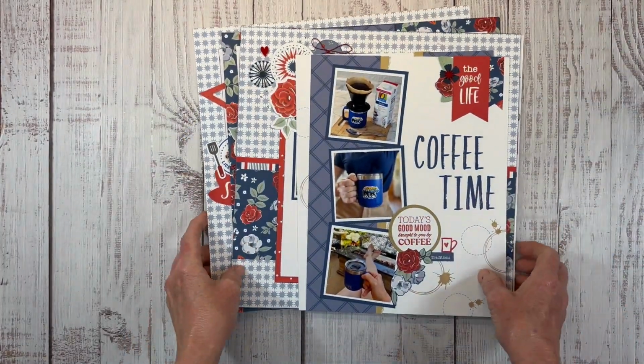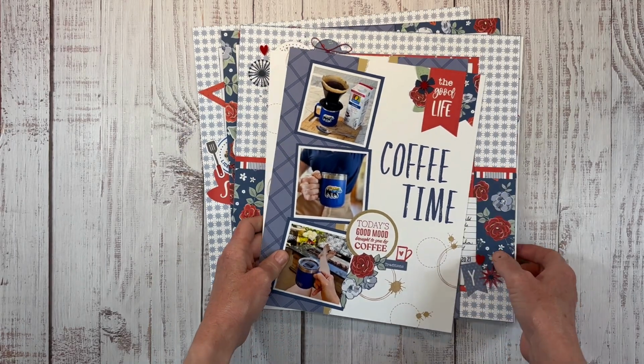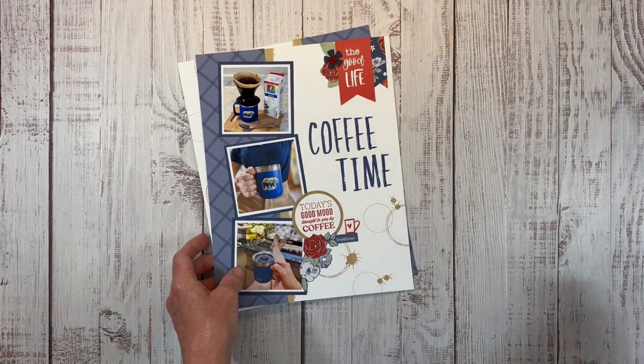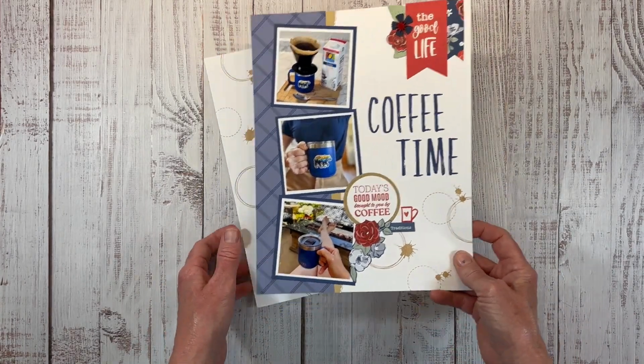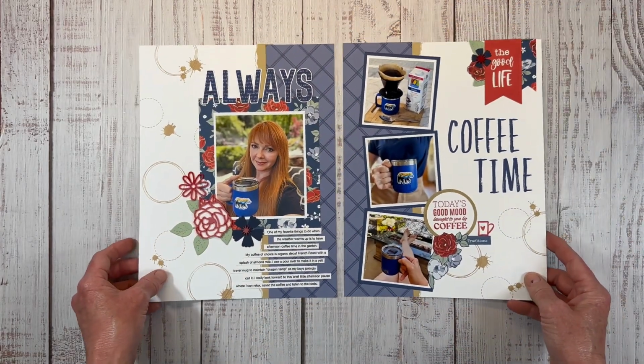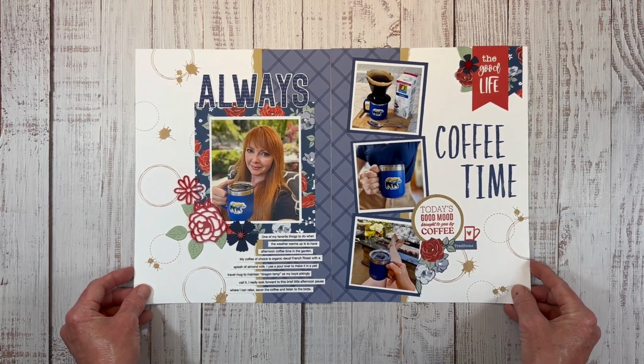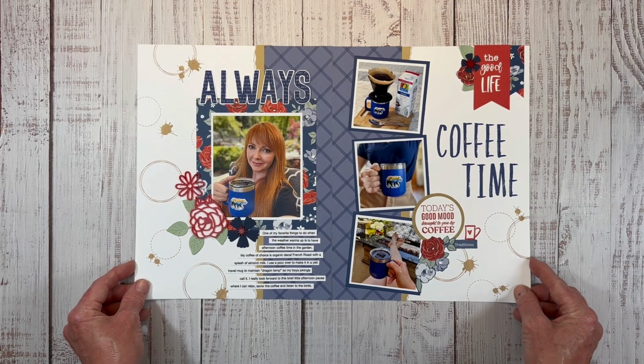Now we are going to look at several layouts from the Hello Darlin collection. Actually, let me set that aside. This is a very patriotic color palette, but it's really kind of fun because you can go florals or you can go kind of the patriotic feel that it was intended or designed for.